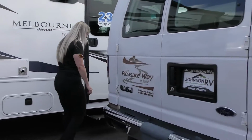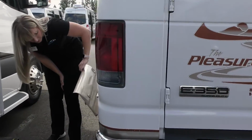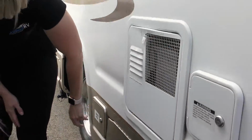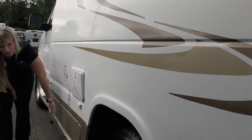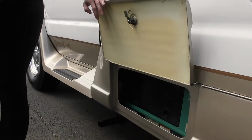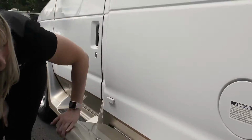Tow hitch on the back. Some additional good sized storage here. Sewer hose. Got your propane tank and then your generator here. It's got a 2800 microlight Onan generator.